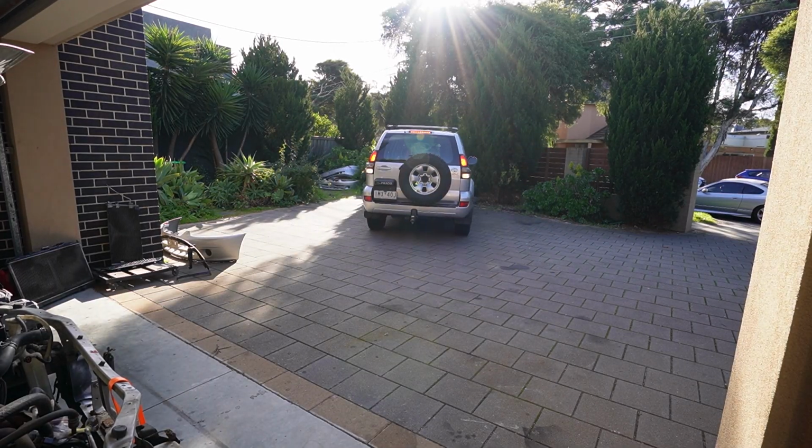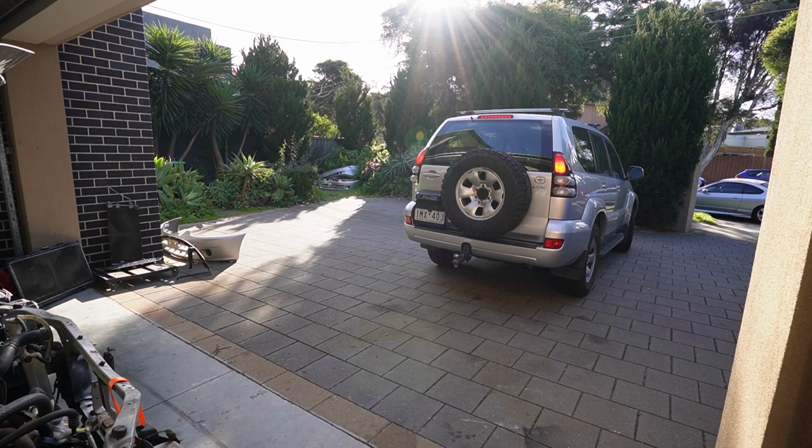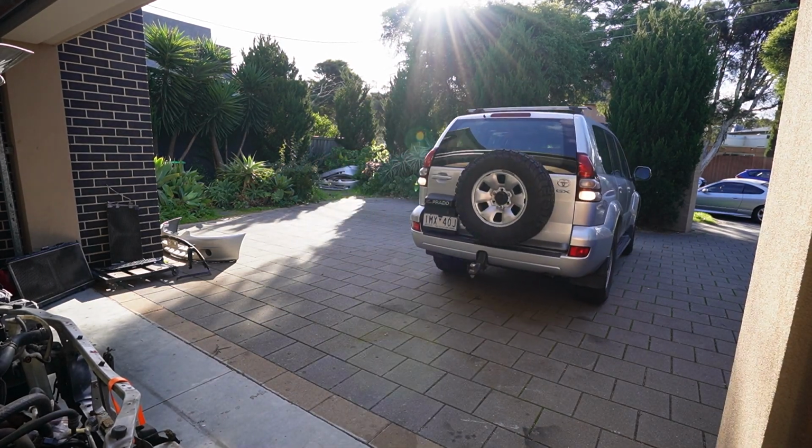I mean, I signed up for this, so now we need to find my ratchet straps and something to attach the ratchet strap to and attempt to pull out the rad support. And that's exactly what I started to do. I moved the Prado into position, I retrieved my ratchet straps, and we set up both cars for business.